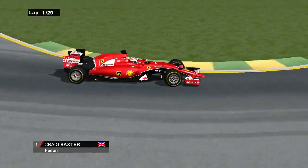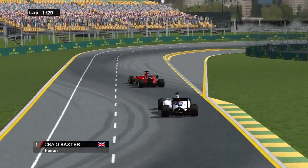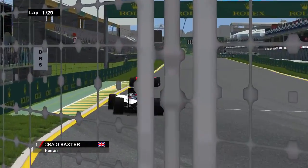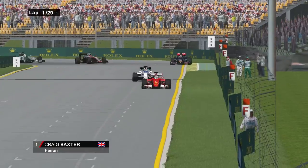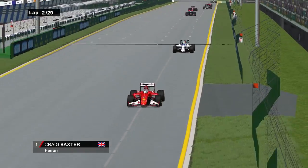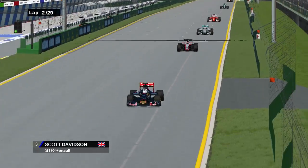Craig Baxter leading into the penultimate corner then for the end of lap 1. Sam Carpenter right on the back of him though, not letting him get away early in this race. I think Sam Carpenter's looking to make a move early so he can dictate the pace of this race as Craig Baxter leads at the end of lap 1.